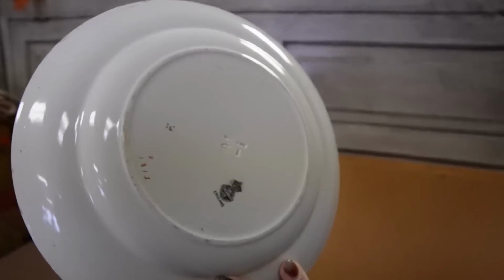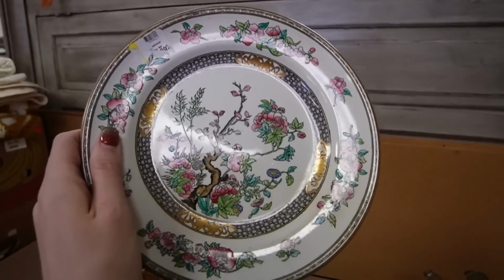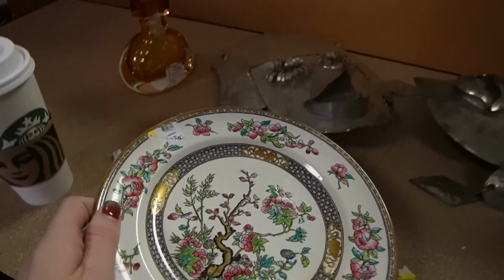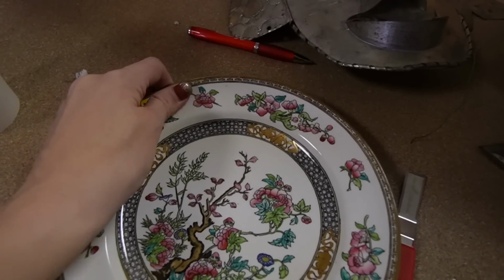We had picked up this plate the other day, and my viewers were kind enough to inform me that this pattern is Indian Tree. So that was a really nice plate. And it is old. It's marked Mintons on the bottom. So I'm going to get the sticker off here and get it on the shelf.